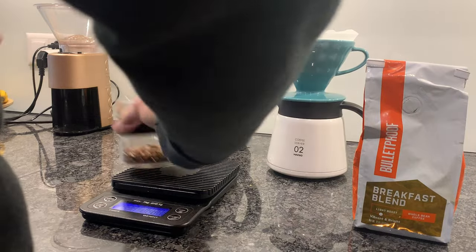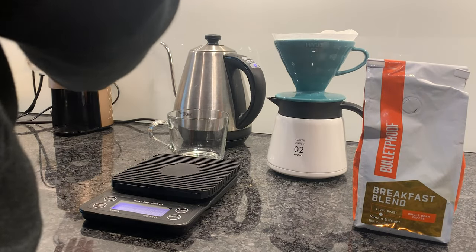So the light roasts are too light to be used in a biohacking blend. In my opinion, the coffee taste just does not come through. And I really enjoyed the breakfast blend of Bulletproof though, as a Hario V60. That's a really nice, fresh and crisp taste in the morning.